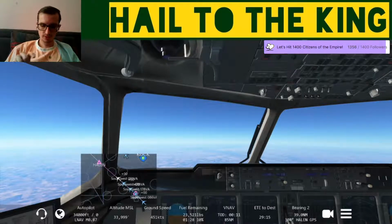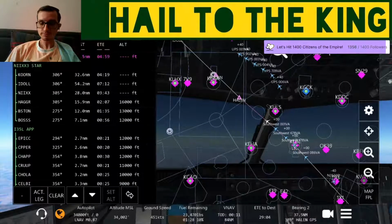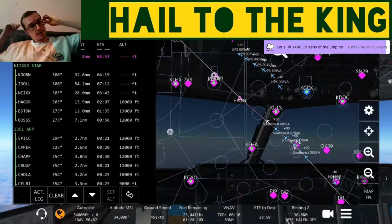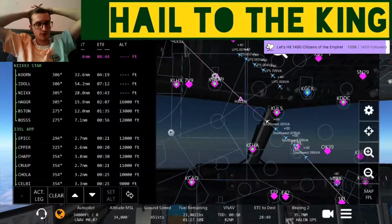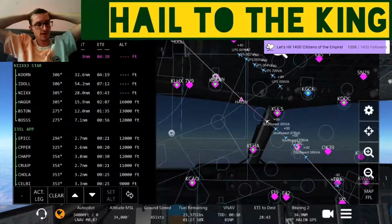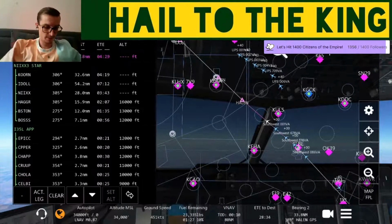VNAV, 11 minutes. VNAV on. I'm gonna come in fast too. I'm gonna descend at 330 knots, and then I'm gonna hard cut back with the spoilers out, put the flaps out, put the gear down, and just lower down to 250 knots, or 210 knots right on approach. I think that's what I'm gonna have to do to really line it up.